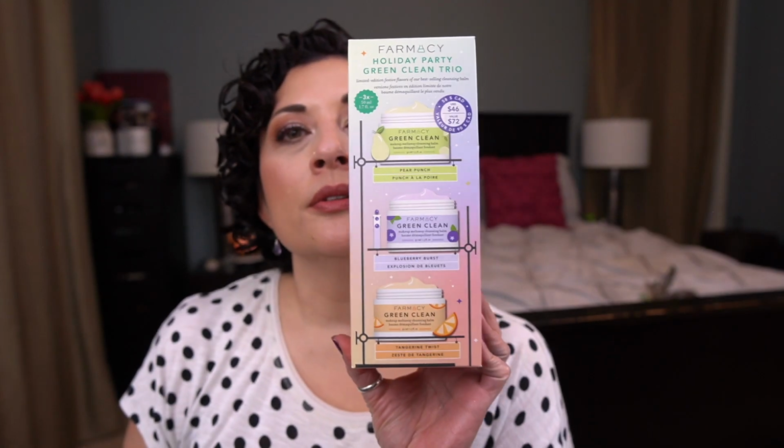Okay, now moving into some holiday things. The first one, I immediately bought as soon as it was available. I actually bought 2. This is by Pharmacy, the Holiday Party Green Clean Trio. And this has 3 scents that are new: Pear Punch, Blueberry Burst, and Tangerine Twist. I'm sure I probably could have waited until the VIB sale to purchase these and get a discount, which I may purchase a 3rd set because I love these so much.